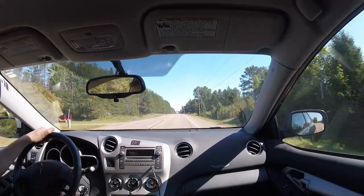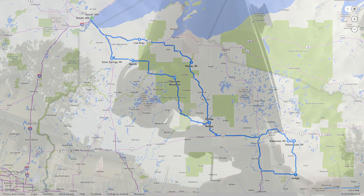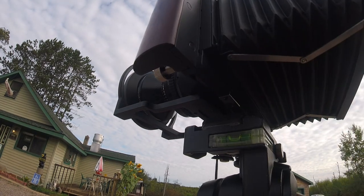Last weekend, I went on a little road trip with my camera and put about 520 miles on my car and took a bunch of pictures for a project I've been working on. I also did a little behind-the-scenes footage of this project that I want to cut into some future videos for YouTube, but before I do that, I think it would be fun to do a little video about the project, so when they appear, you have some idea what it's all about.